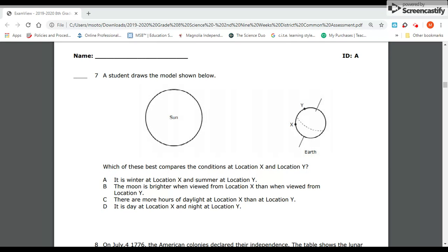A student draws the model shown below. Which of these best compares the conditions at location X and location Y? A, it is winter at location X and summer at location Y. B, the moon is brighter when viewed from location X than when viewed from Y. C, there are more hours of daylight at location X than at location Y. D, it is day at location X and night at location Y.